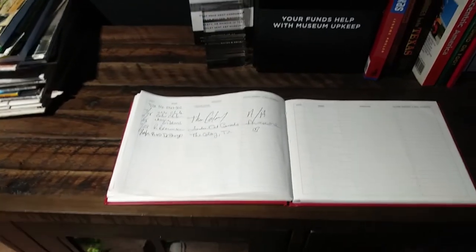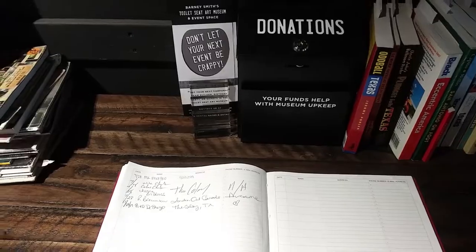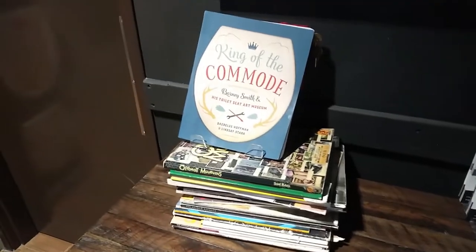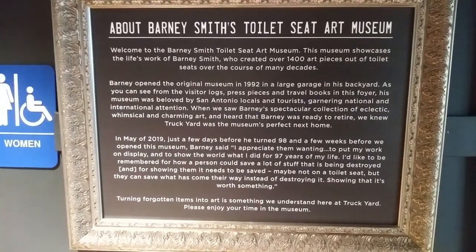Okay, right here at the main entrance, there's a donation box, which we always give to. And if you look here, there's a guest book that you can sign. You guys gonna sign the guest book? Sure. There's a book about Barney Smith here, the King of the Commodes. And up here on the wall, there's some literature. Let's see what it says.